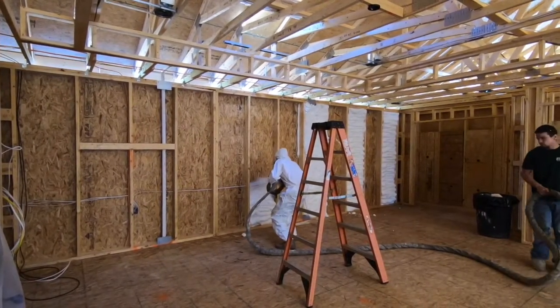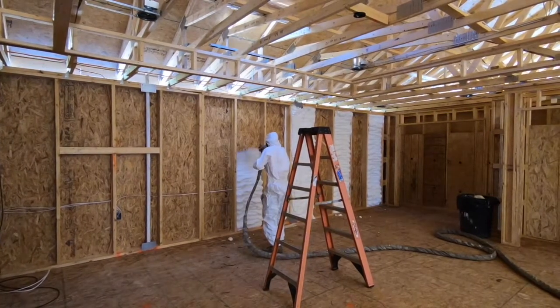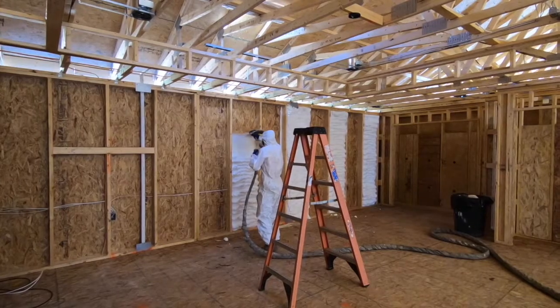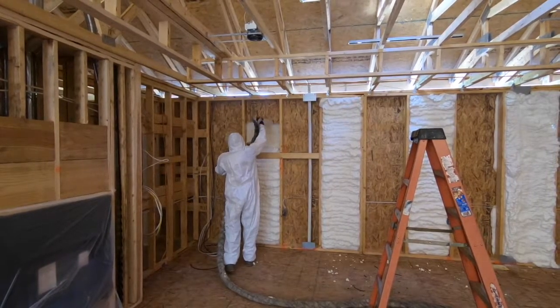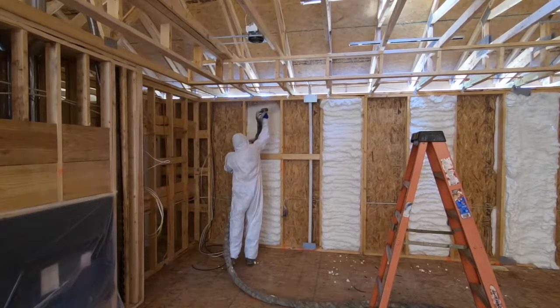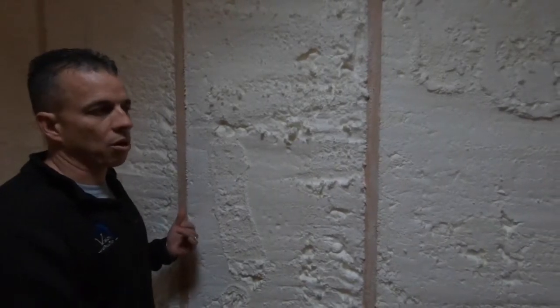But from a performance perspective, I'm being told that we may achieve results of upwards of 50, an R50, because it's based upon the air infiltration ultimately of the walls. So the typical batt insulation might be an R15 or an R19.